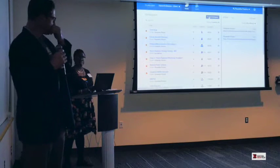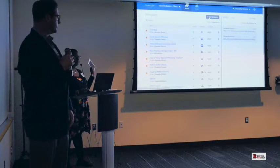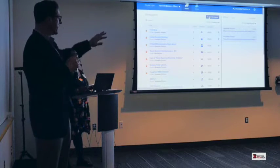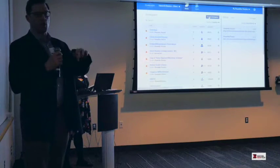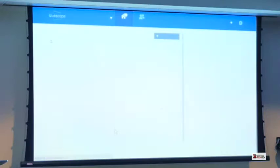Great. So we're supported on web browsers. We're supported on tablets, and then we're supported on, as you saw in the video, the touchscreen walls. So if I click on New Workspace, I can create one. I can allow any users to collaborate with me, or I can keep it private. I want to allow everyone to collaborate within my organization.